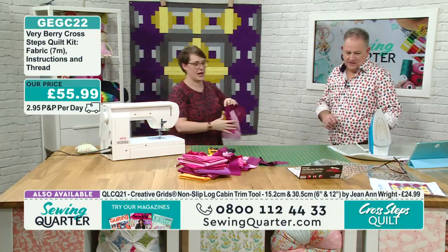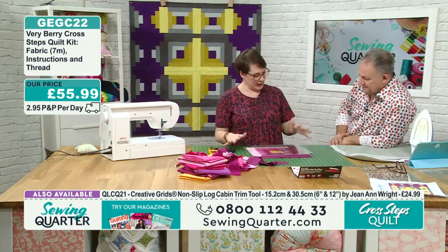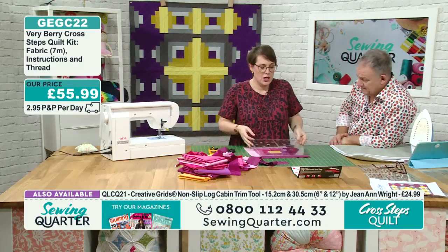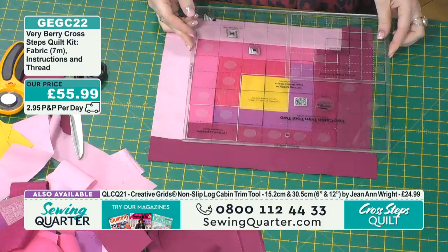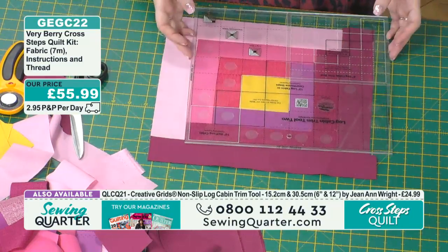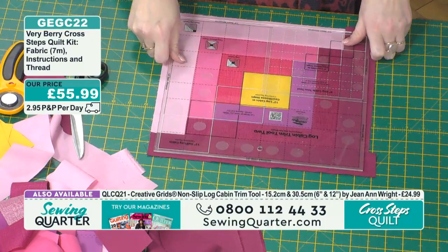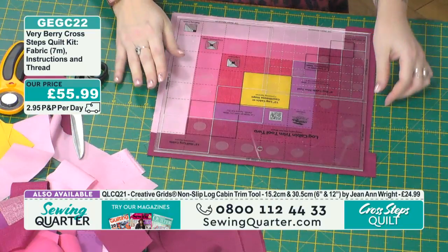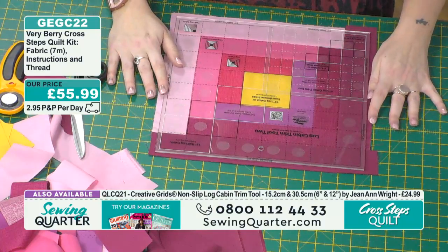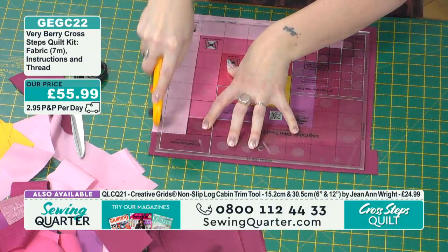Let's do the final trimming. Just to show you, if you're looking at it and you're a bit confused, it's easily done. If you just move it around on the squares, the square in the square, you'll see that if I put it there, I'm going to cut off everything I've just sewn. So then you find which one is the final, final cut. Then position your seams in the right place, and then you just go ahead and cut. Then you know they're all going to be exactly the same.